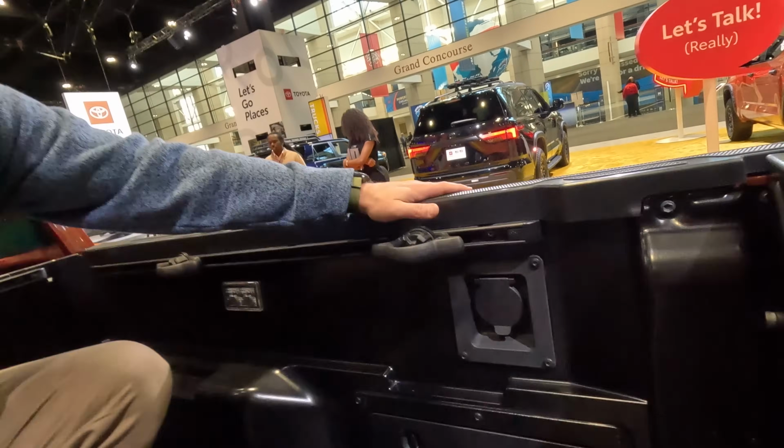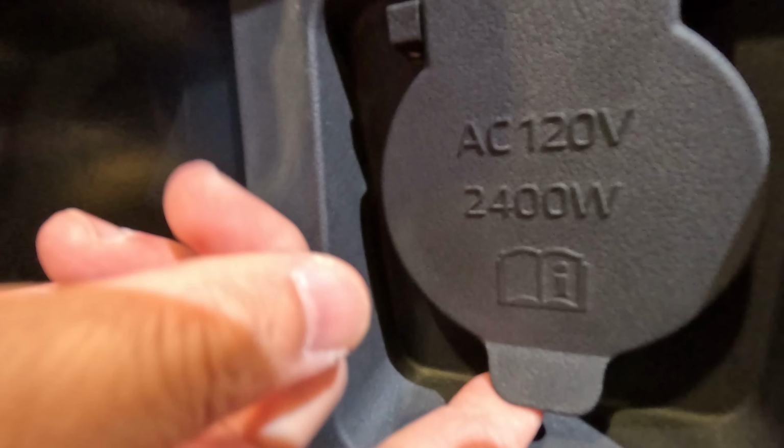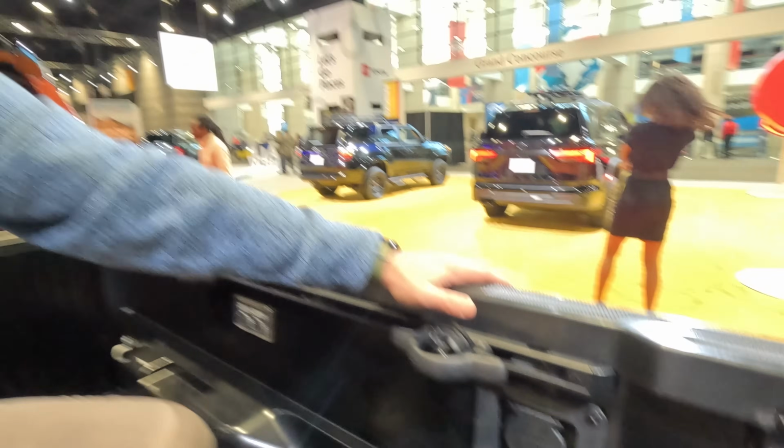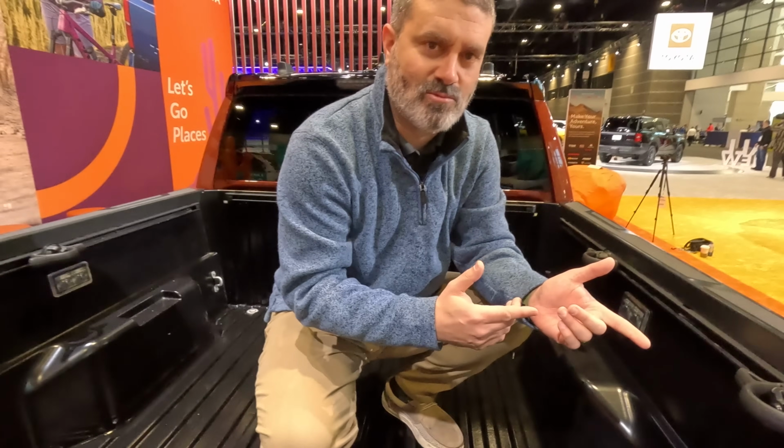Over here, Brian, here's the best part about this back here. 2,400 watts. Golly. You can actually do something. And again, that's the benefit of the hybrid. I know a lot of traditionalists, including ourselves, get really annoyed that hybrids keep taking over everything, but that's the benefit of a hybrid. You can do those sort of things. It just makes it really easy.